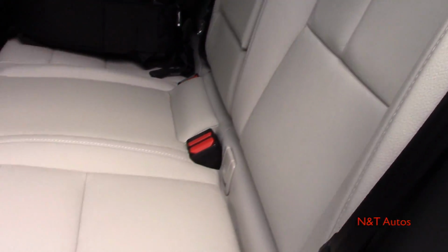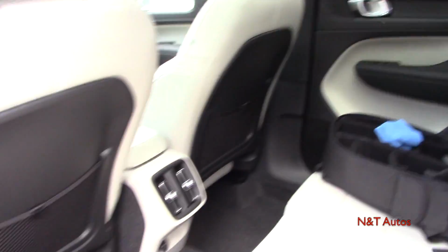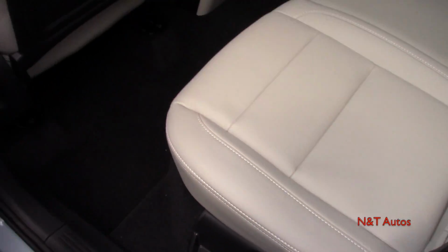Same really nice details back here with the seats, as you can see. You have some storage trays off to the side. Let's go ahead and hop in and see how much room we have back here.